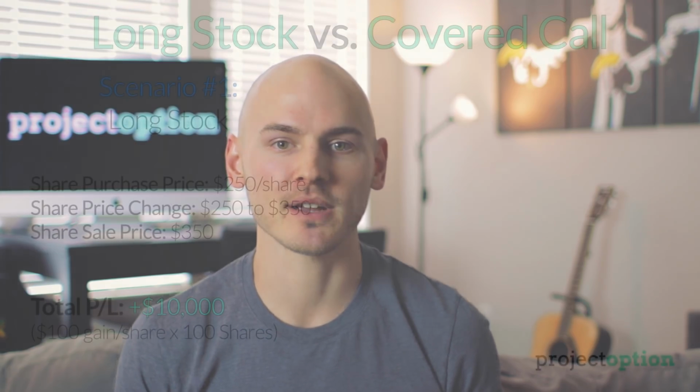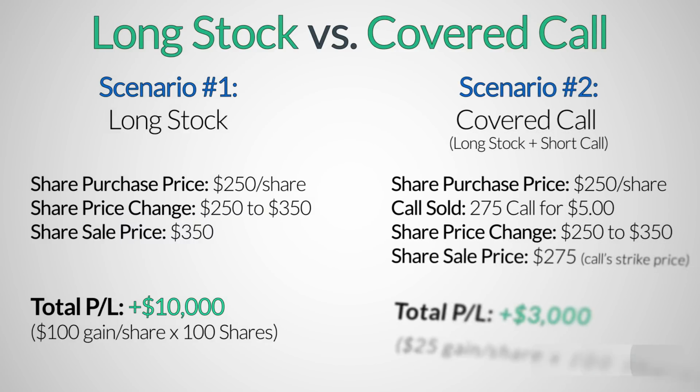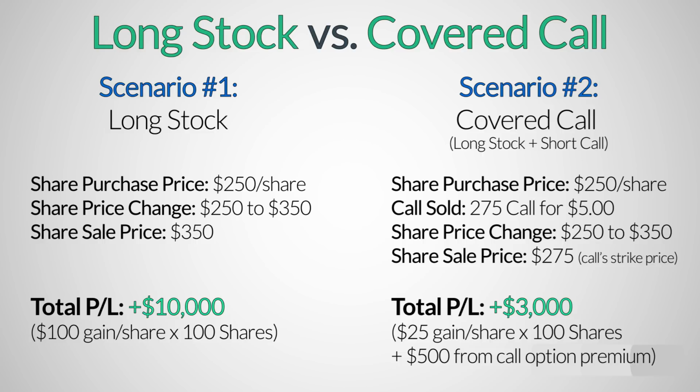So in our example where we bought 100 shares of stock for $250 a share and sold the 275 call option for $5, we're collecting $5 in exchange for giving up any upside on the shares above $275. So with that being said, investors who are extremely bullish on their stock that they're holding may not want to sell call options against their shares of stock at all, because as I just mentioned, by selling a call option, you are giving up any gains on the shares at any price above the call option strike price. And if you think the stock price is going to increase significantly in the near future, then selling a call option in exchange for all the upside above that call option's strike price doesn't make any sense.